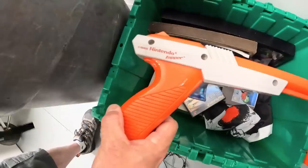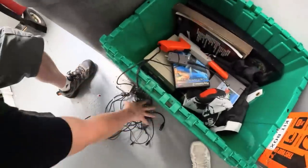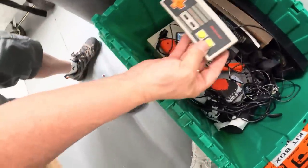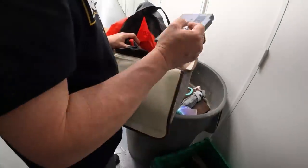It says 1985, which doesn't look original to me. It does to me. In the watch? I don't think so, but I don't know. There's a controller. There's one controller so far. That's awesome. That's in good shape, man. This is an aftermarket, I mean, a reproduction. It might be Nintendo, but it's a reproduction.